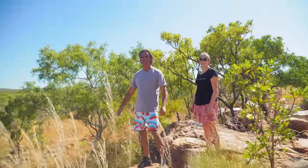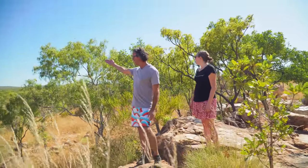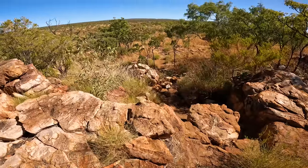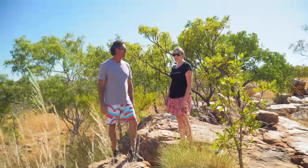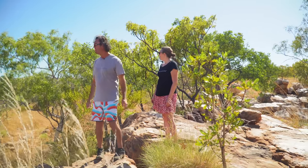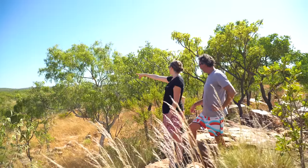Check this out, we're almost there. Look at this. We can actually see a little bit of water, but look how steep it is down here. This is part of the track. Yeah. Similar to Emma Gorge in a way. Yeah, it is. Definitely. But Emma Gorge was definitely steep pretty much all the way. Amazing, it's absolutely stunning out here.